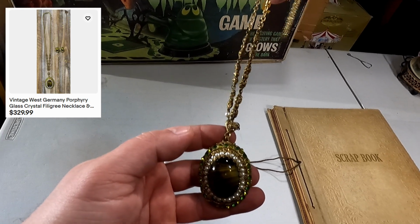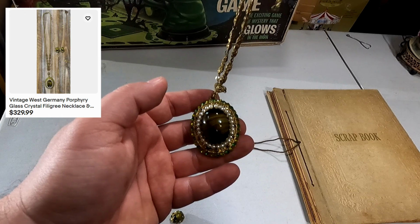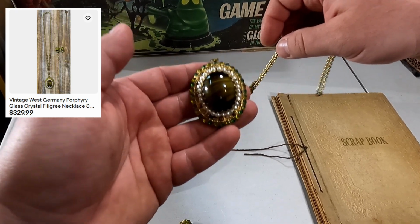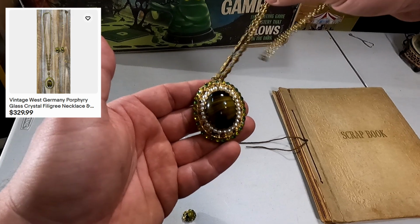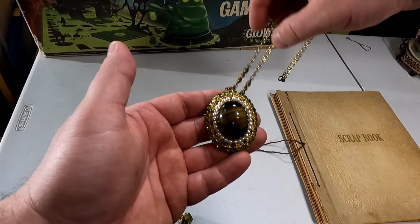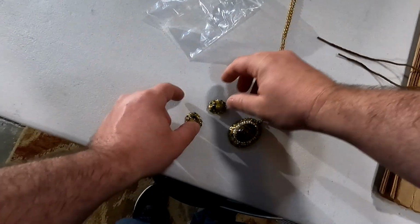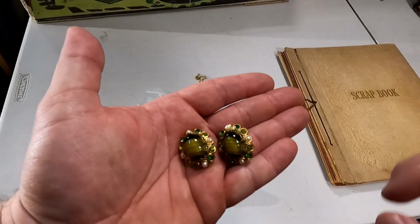But this came in a box of mostly costume jewelry that came out of that house clean out. But once we found this and looked a little further into it, this set in particular sells for over $300. I think we started our listing at $325. We've already got some $225 offers on this set. Here are the earrings.